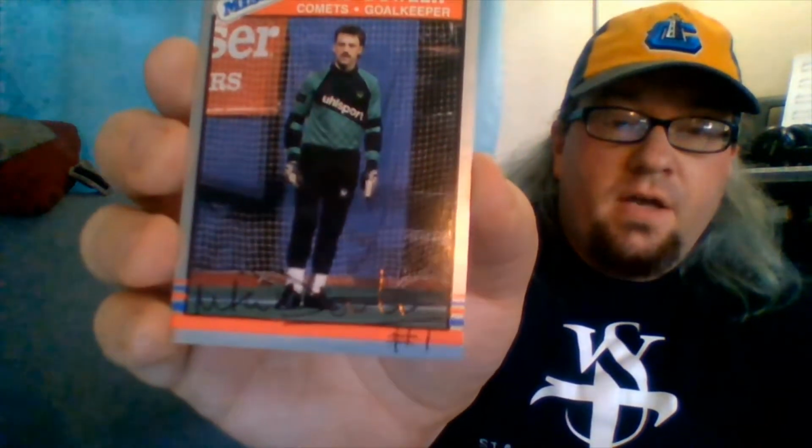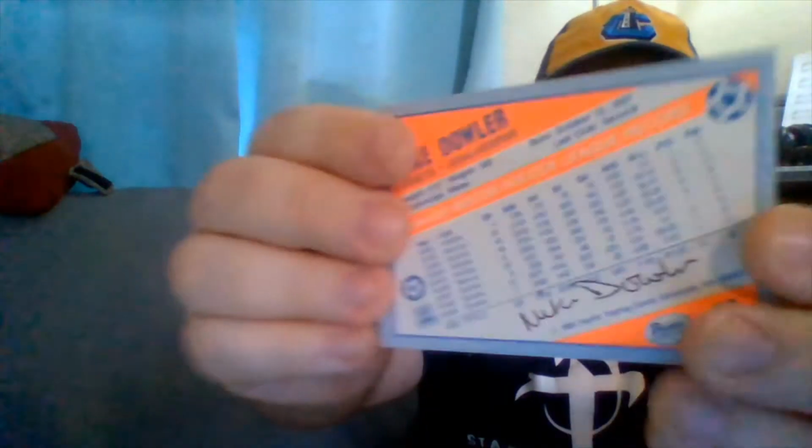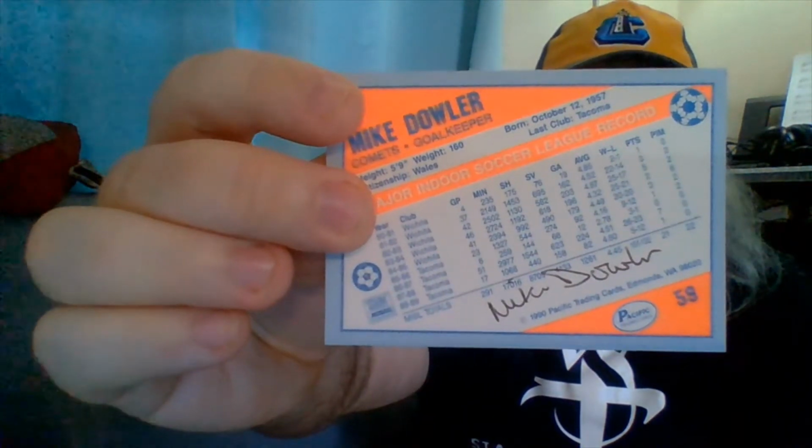Let's see here. Kansas City Comets. Was Mike Dowler one of them? Yeah, Mike Dowler was one. He's actually a phys ed teacher at a school in Wales, his home country, and so I mailed over to him, got that one back, sent through the school, I think. What's cool about this one is he signed it both on the front and on the back. He did that with all the cards I sent to him, so 4 cards, 8 autographs. Kind of a cool deal there. I'll take that. Let's see.